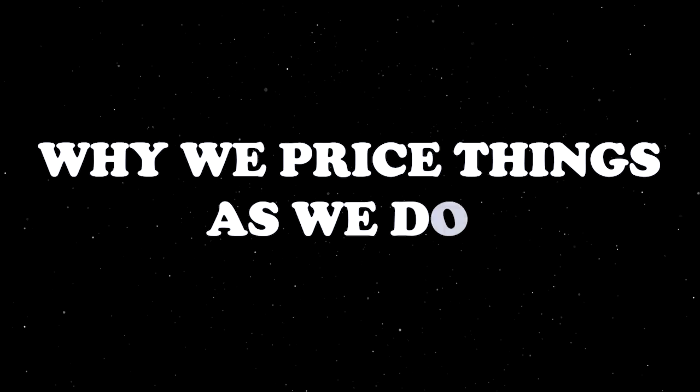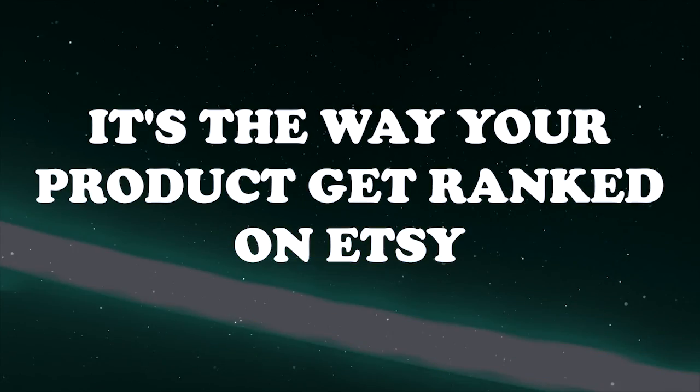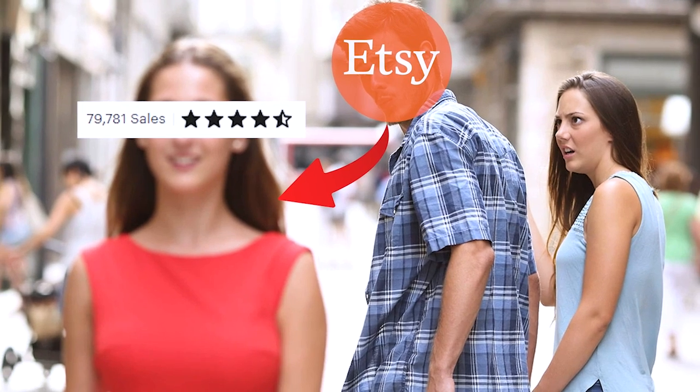So the reason why we price things as we do, we price it lower to begin with, and then we raise it at a later time, is because of the actual way that your products get ranked on a platform like Etsy. Now, we really don't know if this is true or not. Tried it multiple times over, and it doesn't work all the time, of course. But what we think to be true is that Etsy sees your product is selling a lot, even if it's at a low price. They'll start to bump it up a little bit more in the sales rank because they're getting a transaction fee, they're getting a listing fee. At least that's one way that we think the algorithm works, right?